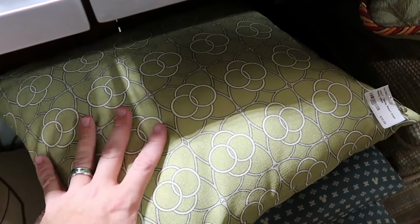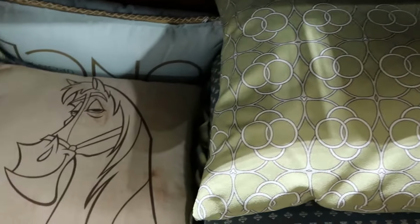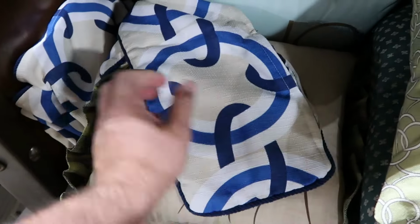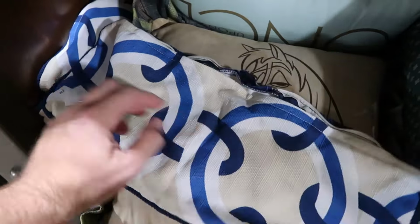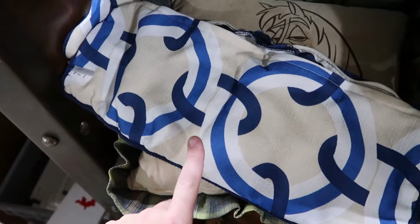This one doesn't say which resort this was used, but actually has the original padding on the inside, even some from Disney Saratoga Springs, and some smaller pillowcases. I do believe this was Disney's Beach Club Resort. We did buy one of these my last visit. Let's see here, Yacht Club. Okay, so this one's from the Yacht Club.